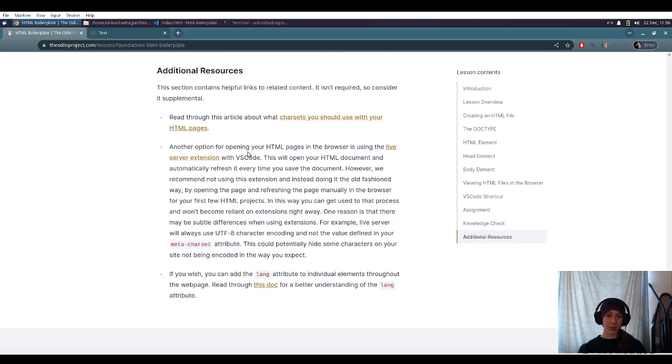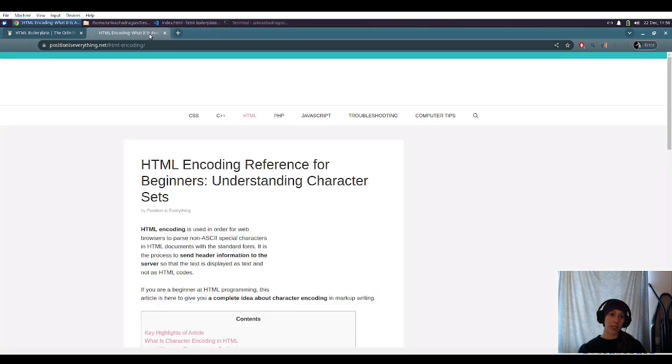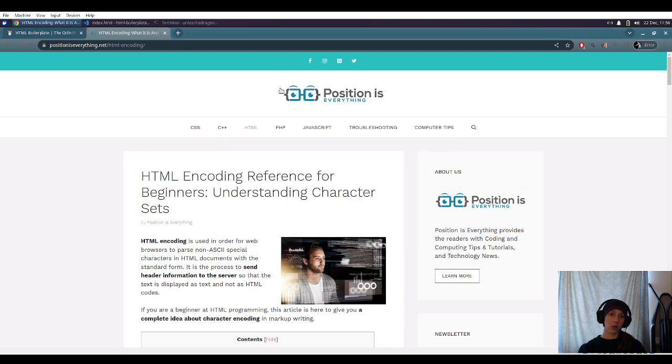Additional resources, so we can read a little bit about what character sets we could use or what we should use. I think I'll probably be staying with UTF-8 for a little while, just because that seems pretty standard. And then I will exit out of our GUI.